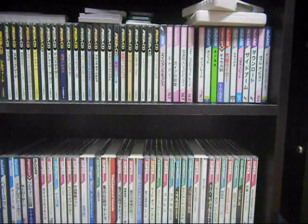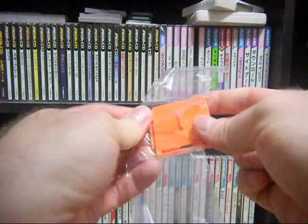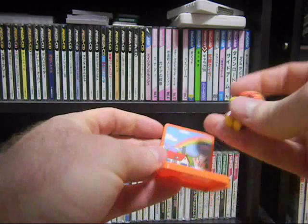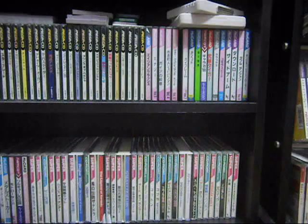Alright. Here, come here. I'll help you. Rip it open. Ah, like that. So. Here we go. So I think Anpanman. There we go. Look at that. It's Anpanman, dude. Isn't that great? But there's no candy inside. What the hell? Alright.